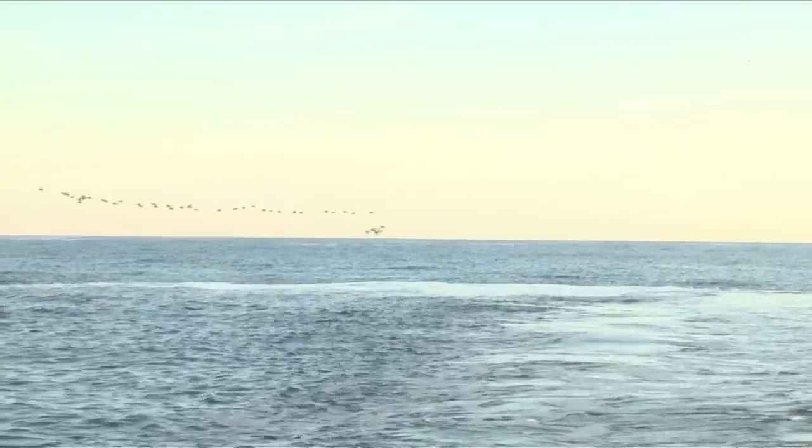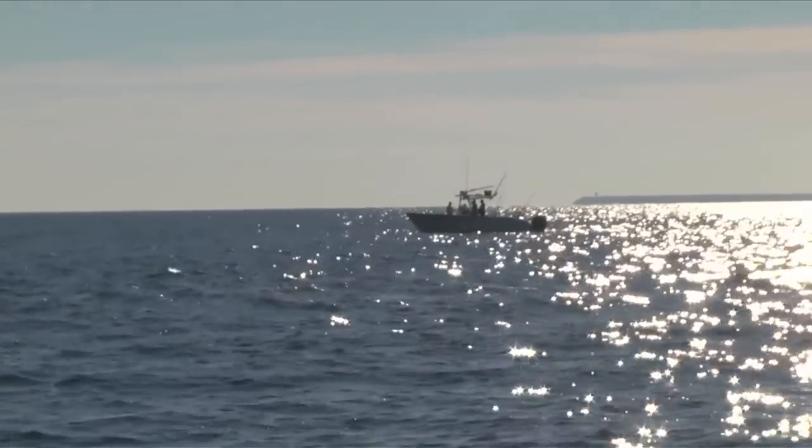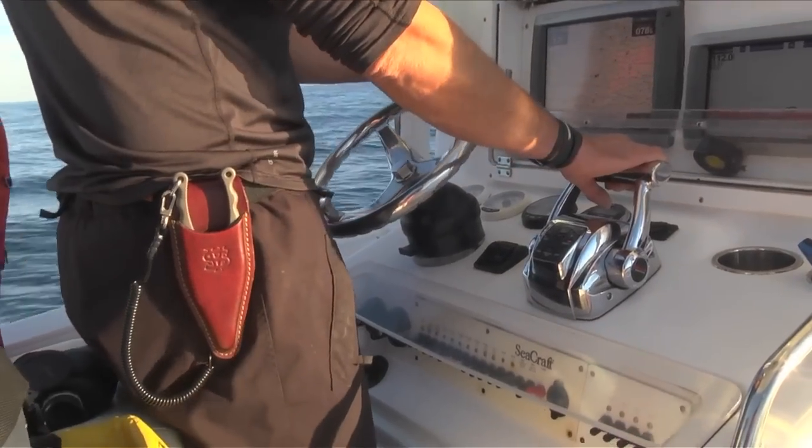Were you guys on the port side with that thing, or what? No, starboard side. You come up right up where you're coming here, and just jump on.